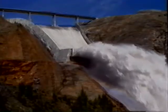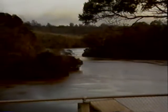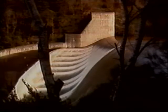Above and below ground power stations were built, in many cases, the same waters driving the giant turbines of a number of stations as the rivers flowed down to the sea. The creation and availability of low-cost hydroelectric power is one reason why air pollution has been less of a problem here than elsewhere in Australia and overseas.